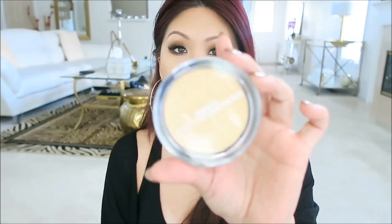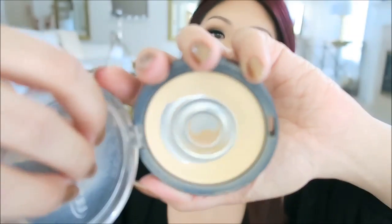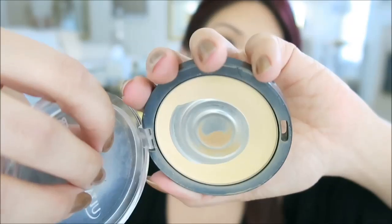Now the remaining stuff is just drugstore stuff that I didn't want to do a separate video for. If you watch the vlogs, you've probably already seen some of these products, but this is the Ulta Pressed Setting Powder in the shade Banana. Very yellow toned. Now, this is the one I currently have. See? Hitting pan, use it every day. It is so good. And it's not as yellow as you think it is.